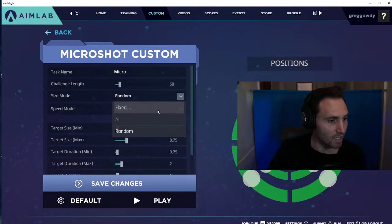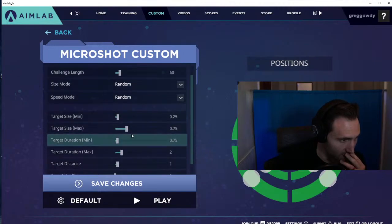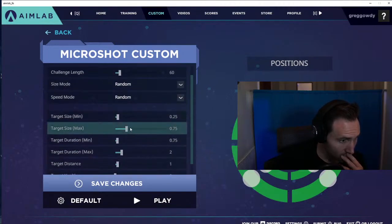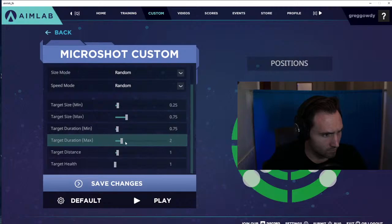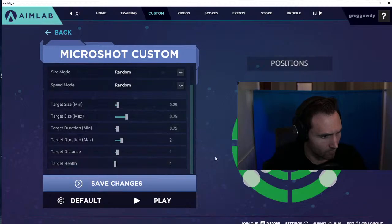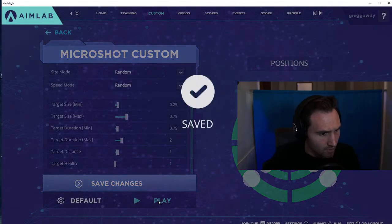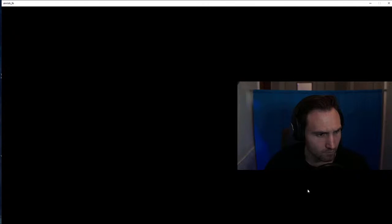And then speed mode. I don't know. We're probably just gonna mess around with this stuff. Target size. Target size minimum. I wish I could see the targets right here. Target distance. Yeah, we're just gonna be messing around with this. Let's see if we can try this out. Let's see what this looks like.